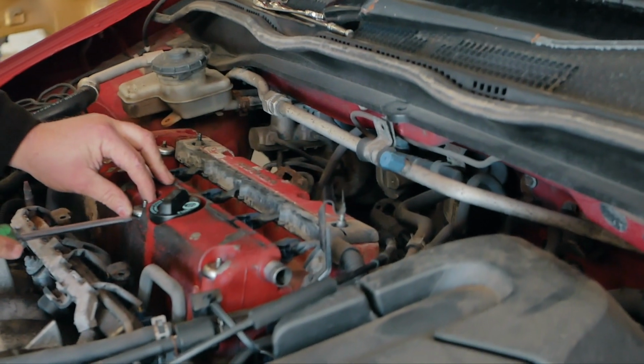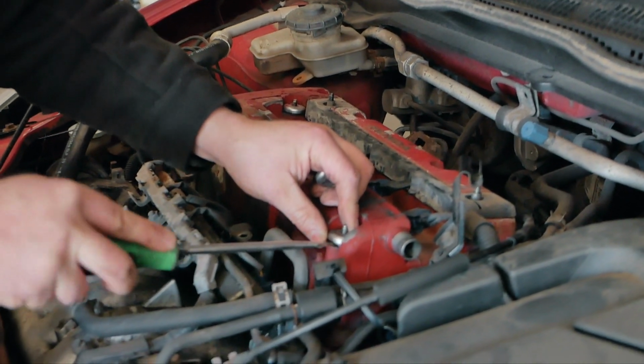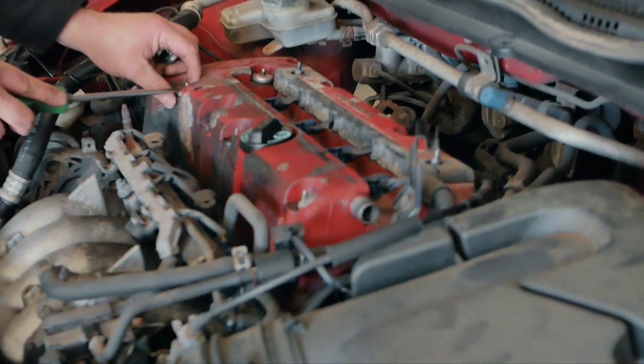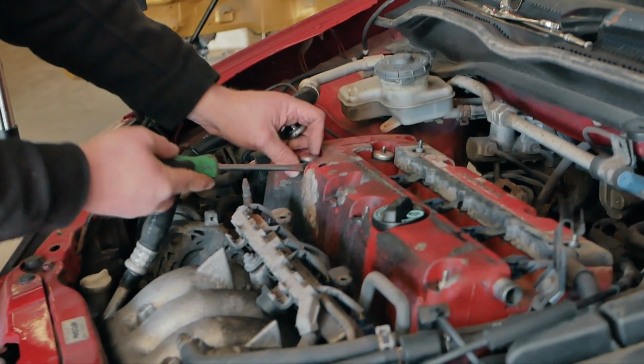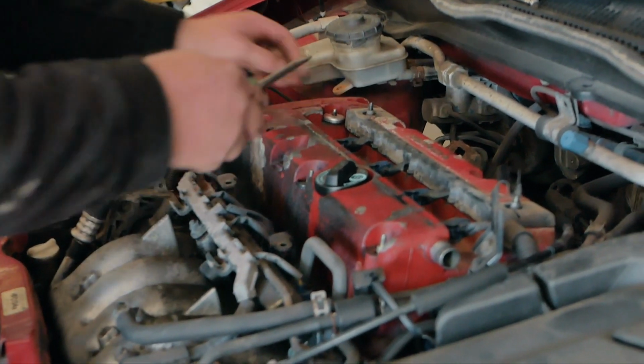Sometimes you're going to have to pry them off with a screwdriver. But if you've got a nice painted rocker cover, you're probably best using something plastic, so there's less chance of chipping the paint off it.